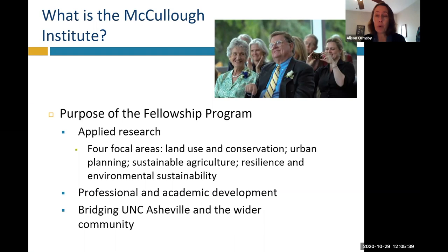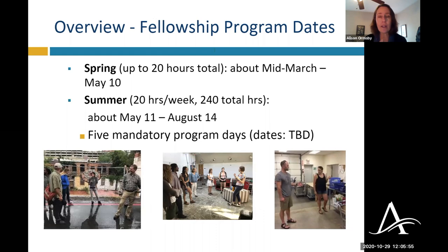Part of being a fellow means that you also get professional and academic development, and it's an opportunity to bridge UNC Asheville with a wider community through our community partner program. Generally, there's only one set of fellows per year, about 4 to 5 students. The application is due March 1st, then they're selected, and then they start the fellowship lightly in the spring, just getting ready, but really the work takes place in the summer.